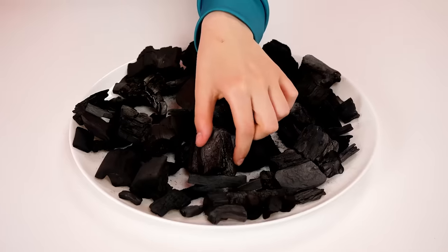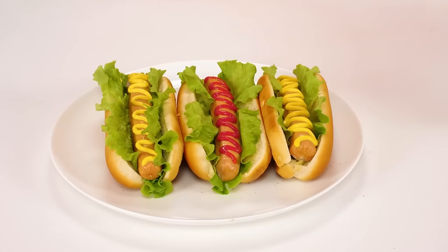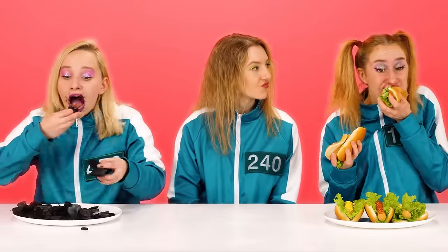Whoa, that's a strong air dryer. I almost got blown away. Stop messing around. Come on, eat your embers. Why'd you have to remind me of that? I don't want to. All right, I gotta pull myself together, and I gotta do this. Ugh, I hate even looking at that. I'm sure it's gross. Yeah, eating hot dogs would be much nicer.